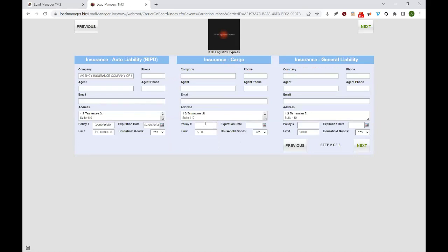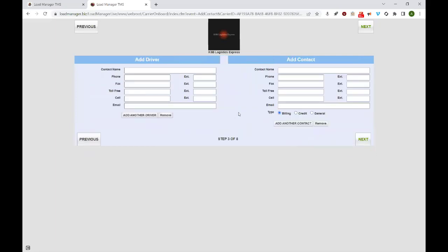Here we have cargo insurance and policies that they can enter. And you again can specify which is most important. So in this case, you see here that we have let the system know that we forgot to put in the minimum limit. So we'll go ahead and enter that information. And click next. So as you can see, they can leave fields empty that aren't applicable to them, but anything that is required will be notified. All this information gets transferred directly into their profile that you just saw.